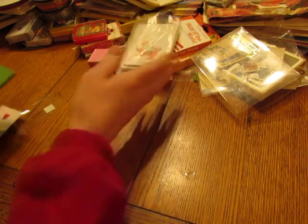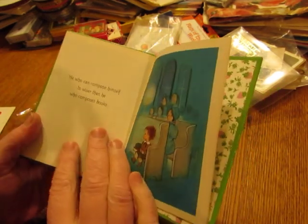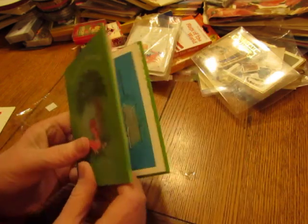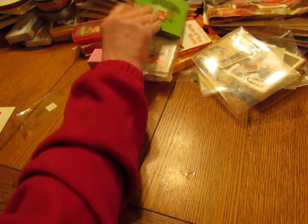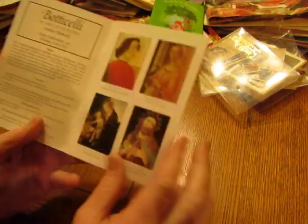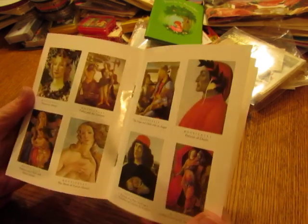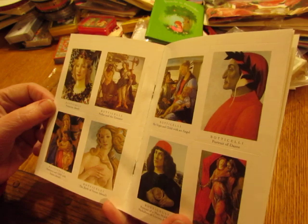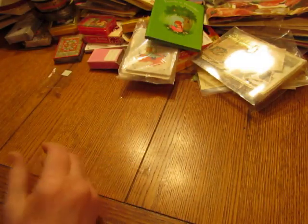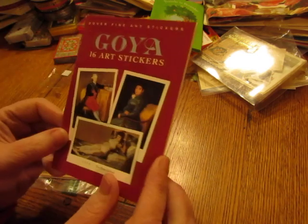Vintage baby shower cards. Proverbs to remember. Is that a Hallmark book? Yep. There's some more of those sunset cards. They kind of got spilled in there. Botticelli 16 art stickers. Gorgeous. Love this one. That's nice. Oh, I got more Toulouse-Lautrec art stickers. And Goya art stickers.